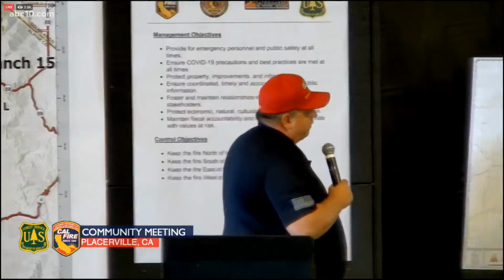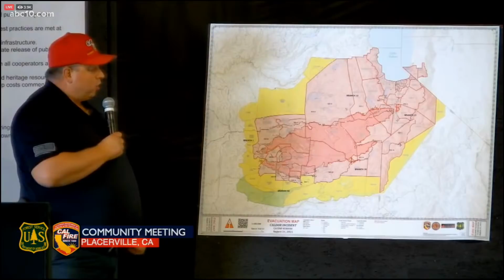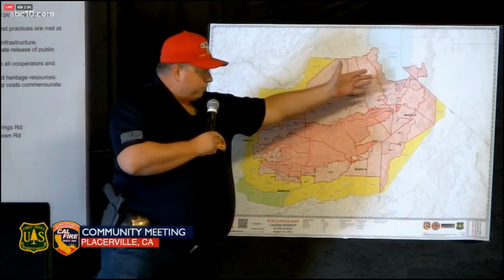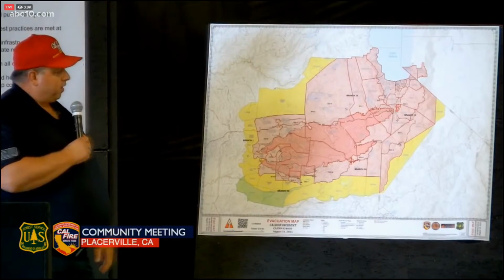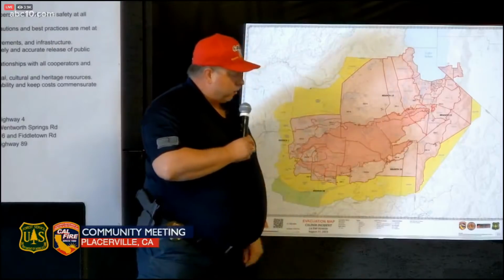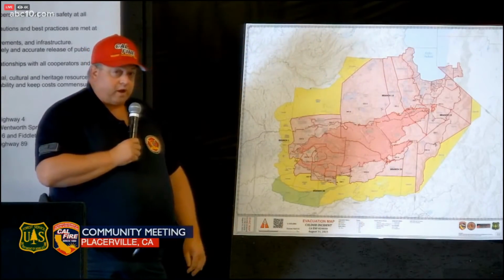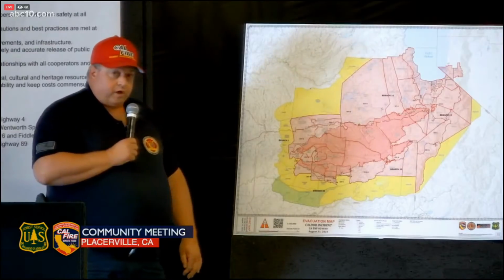I want to bring you over to the evacuation repopulation map. We have issued a few new evacuation orders and warnings on the east end, out here over towards Nevada and Alpine County. You heard operations talk about the fire movement today in both the fingers up here going down. So we issued a couple warnings and orders in Alpine County, and we also coordinated with Nevada to issue some warnings and orders out in the Nevada area.